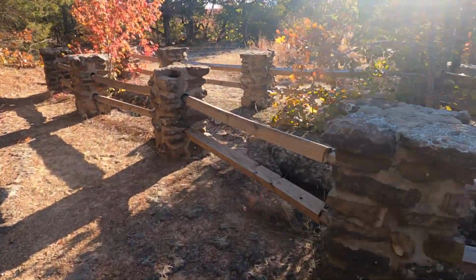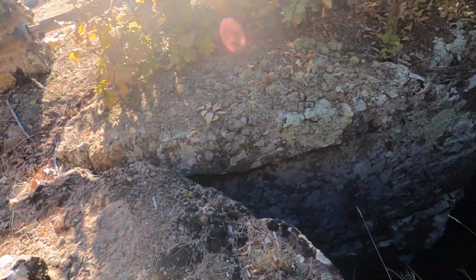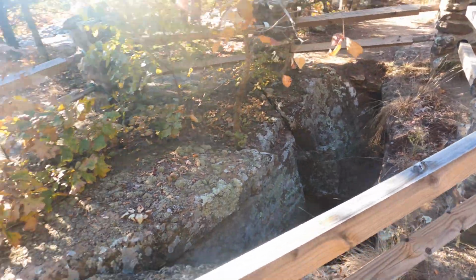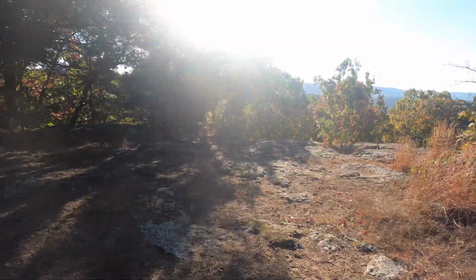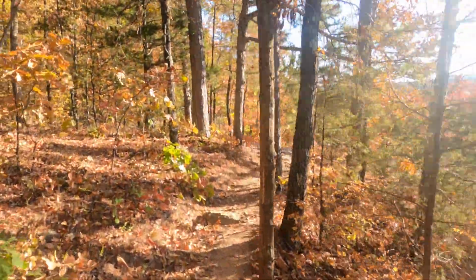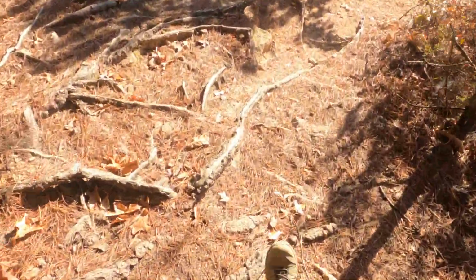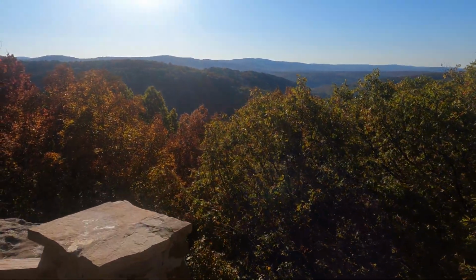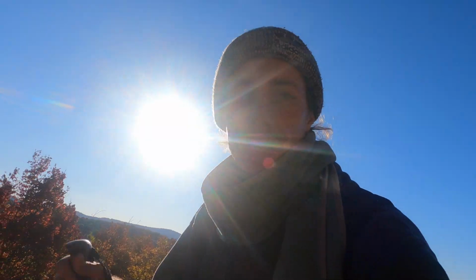And what do we have over here? Yep, I see why they've got that fenced off. Oh my gosh. Dang, this trail is constantly putting out crazy views.